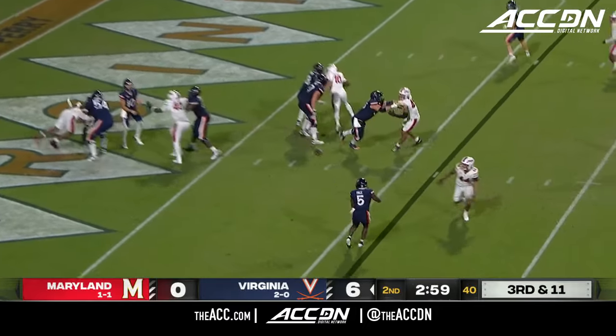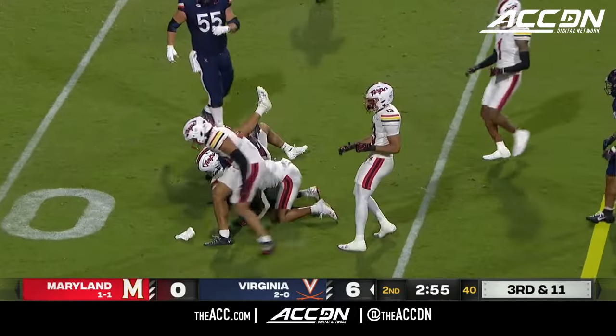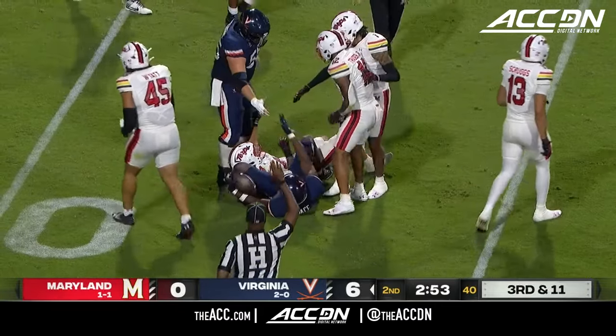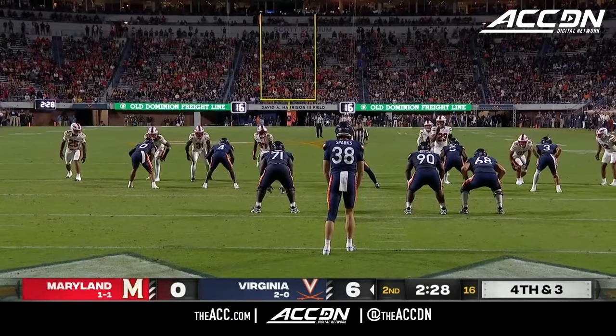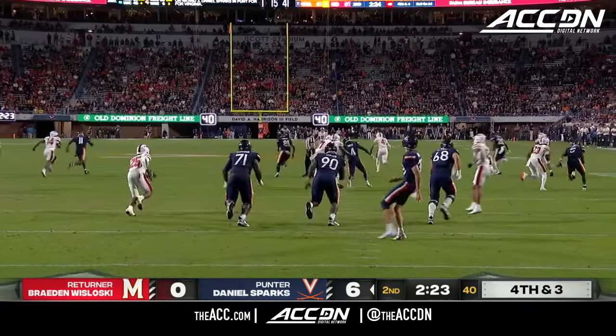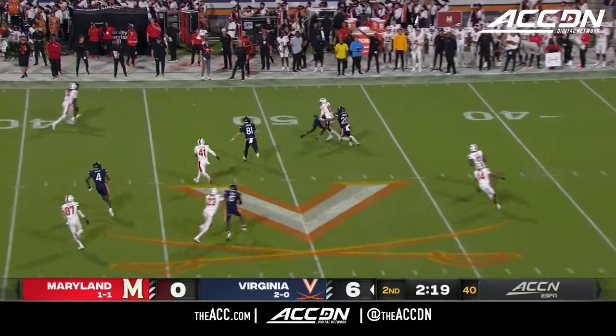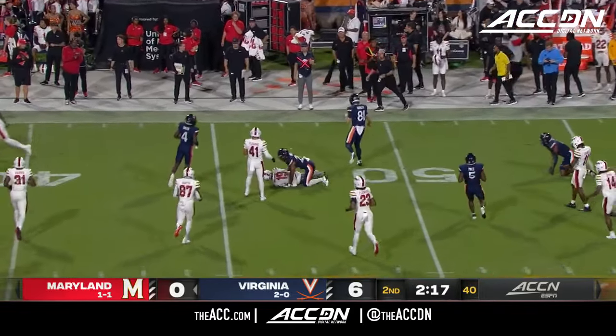Turks bring four. Colandrea shoots it to Pace. Made a guy miss at the 10. He won't get the first down, but he pushes it out to the 13. Braden Weslowski, by the way, deep to take the punt here from Maryland. Sparks is going to hammer this one, though. Weslowski to his right makes it on the fly at the 41, and he'll be tackled in plus territory.